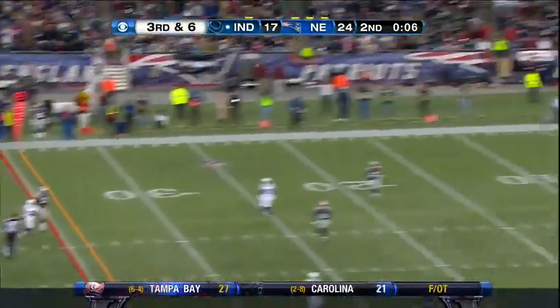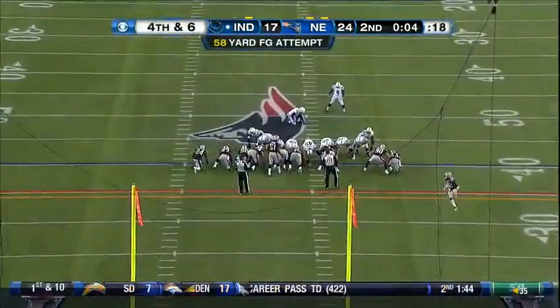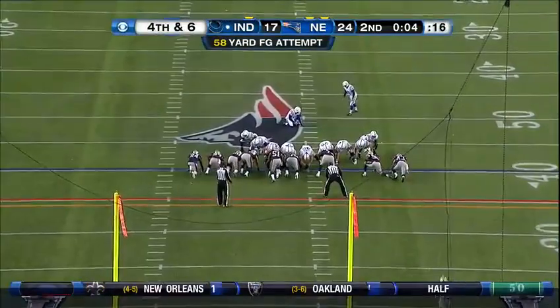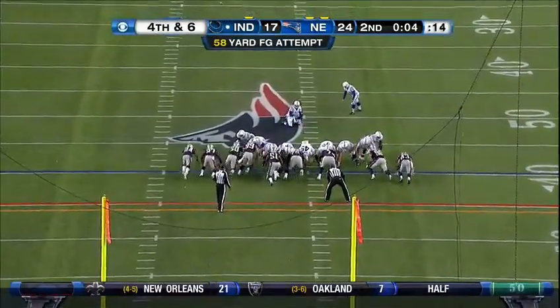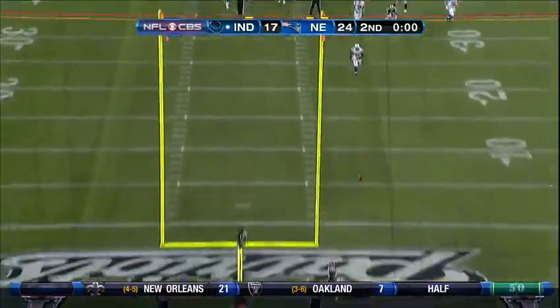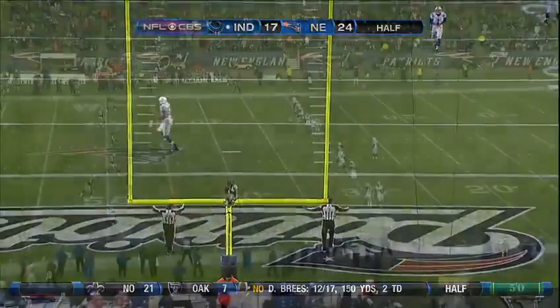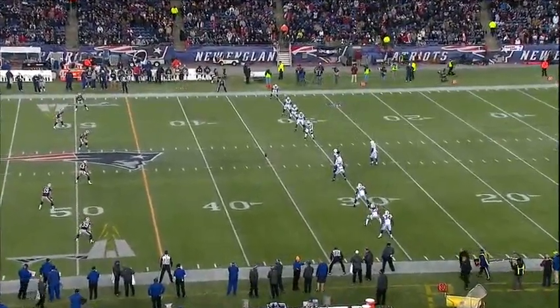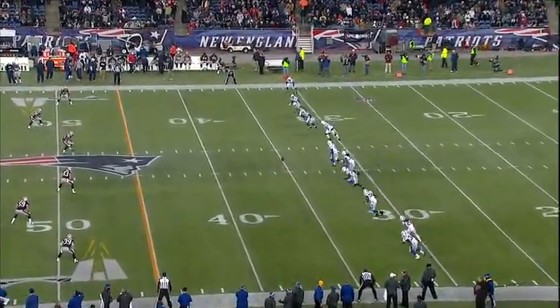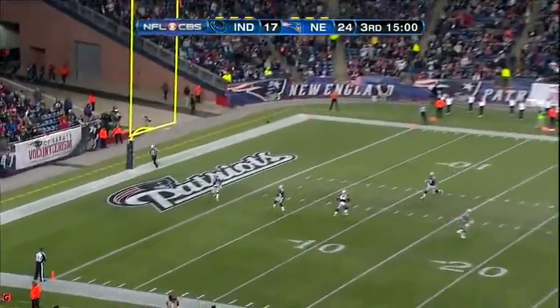Final 10 seconds. Down the field to Palmer. So this would be a new career long for the 40-year-old former Patriot from 58. Vinatieri misses it left. New England ahead thanks to a punt return touchdown by Edelman. Interception return touchdown by Aqib Talib.